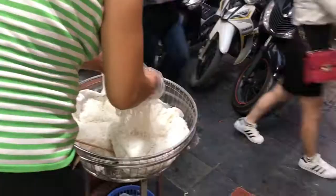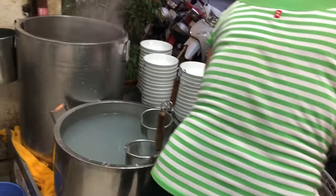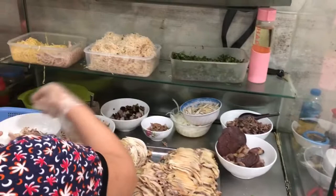This is the first stop. Wow, fried rice noodles, a pot of broth, and chicken being put into a bowl. Can you guess what dish this is? And these are the ingredients to make this beautiful dish. Rice. This part.